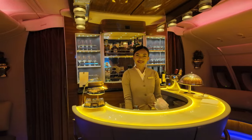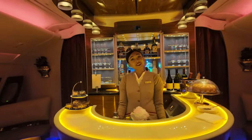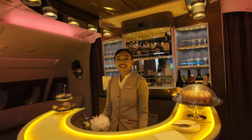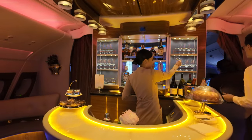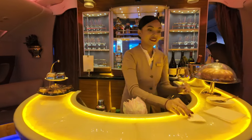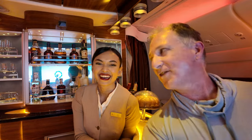You can actually walk to the back of the business class section, and there's this little round bar with a waitress or a waiter there to serve you beer and wine and cocktails. Espresso martinis, yeah, if you want one. And you can sit around, the seats around that, and you can socialise if you're there with some friends or family. Or you can just chat to the crew. They're very friendly. This is Karina.